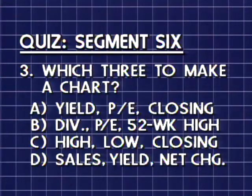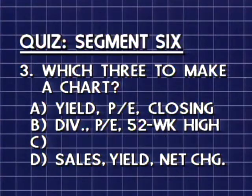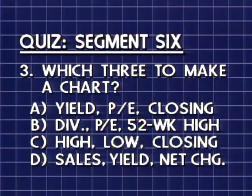Which three numbers from a stock's price listing do you use to make up a stock chart? A, yield, PE, closing price. B, dividend, PE, 52-week high price. C, high, low, closing prices. D, sales, yield, net change. The answer is C, the high, low, and closing prices. They're the ones you need to make a stock chart.